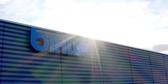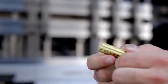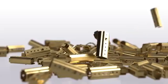That is why Bihler is known worldwide for efficient manufacturing technology. And that is what creates trust. Together, we stride forward with new ideas, developing solutions to design our future.